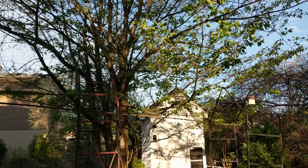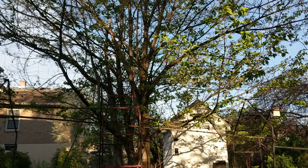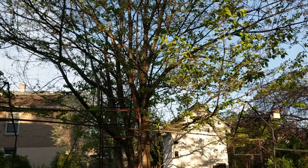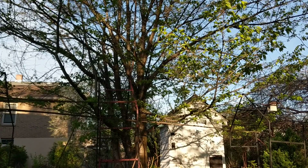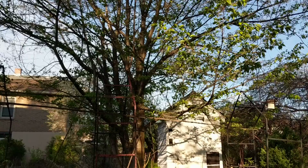I'm trying to get that little house wren. You can hear him singing. That little warbler.